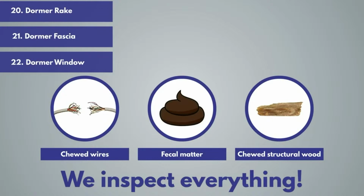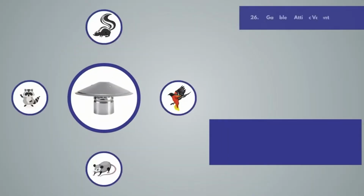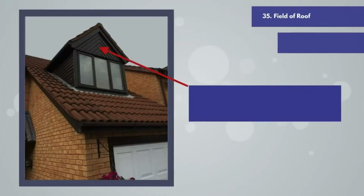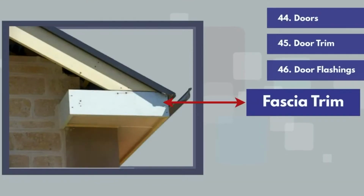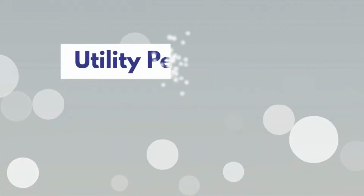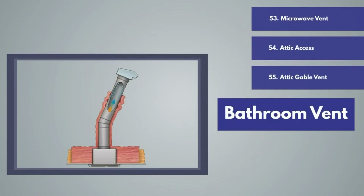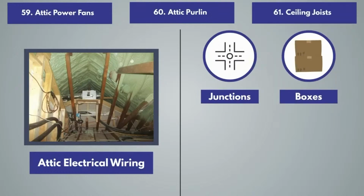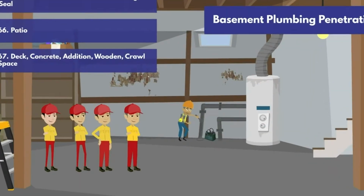We inspect everything. Our inspection process covers all of the following 70 points: animal-proof chimney cap, roof ridge vents, roof to soffit junctions, dormer fascia, attic gable vents, gutter lines, fascia trim, garage door, utility penetrations, water, gas, electric, and cable, bathroom vents, attic roof ridge vents, attic electrical, wiring, junctions, boxes, and lighting, concrete decks, additions, wooden crawl spaces, basement plumbing, penetrations, ceiling, floor, and wall.